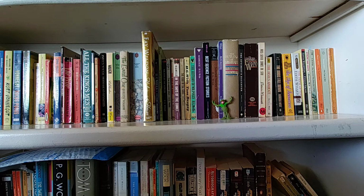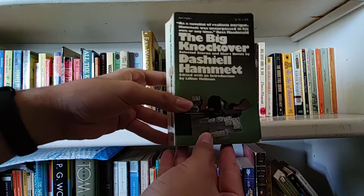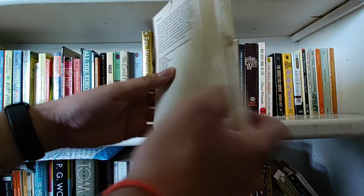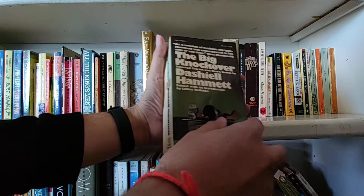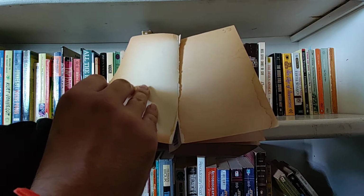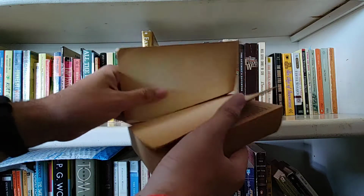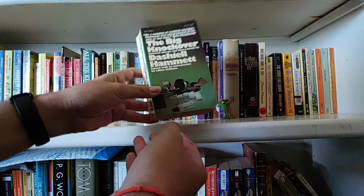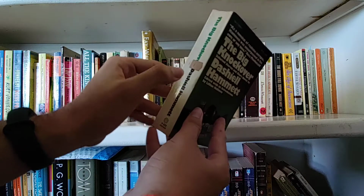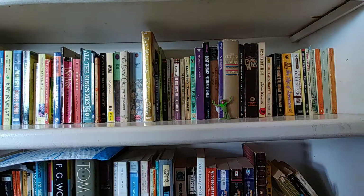And I did that for many months, and that seemed not to have any problems there until today. I was moving around books. I had this book, The Big Knockover by Dashiell Hammett, at the front. And this is already kind of worn there of the congregation. And then all of a sudden I heard something fall, and this book was in very good condition, but all of a sudden I just had to go and do that. I cursed this book as soon as that happened. I really did. I was just so angry with myself, so cross, that I can't believe I did that. It's going straight in the bin.